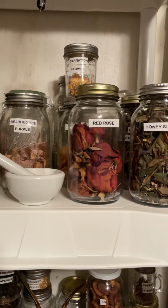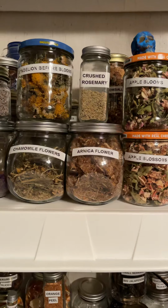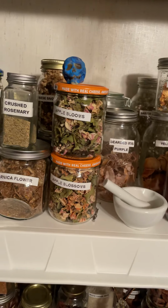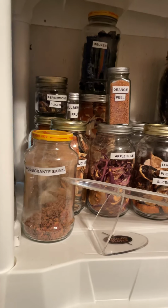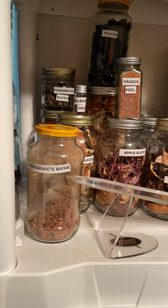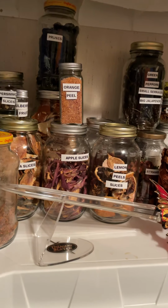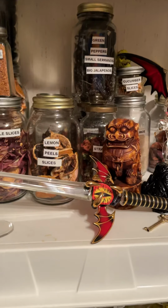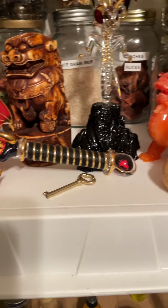These are flowers and blooms on this shelf. And as you can see, there are several layers back. And then here we've got fruits, dried fruits that I dried. Pomegranate, apple slices, persimmon, prunes, peppers, fig, cherry stems, grapefruit, all different things. My dragon sword key on my dragons.